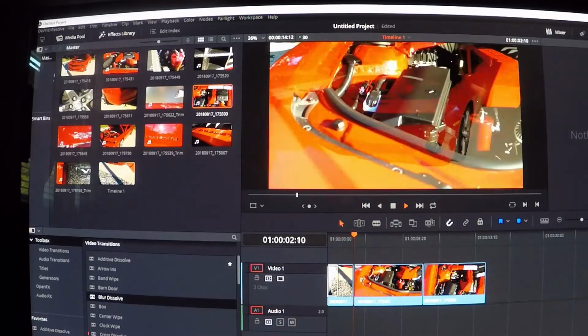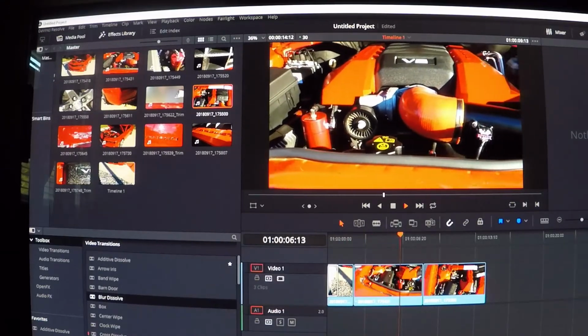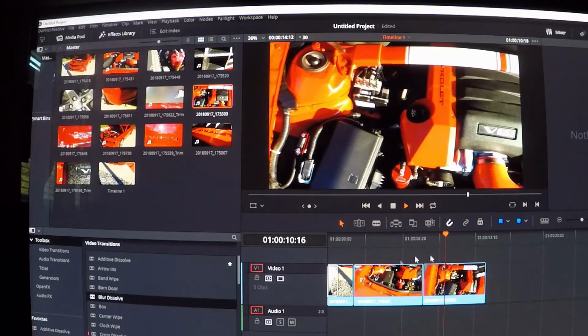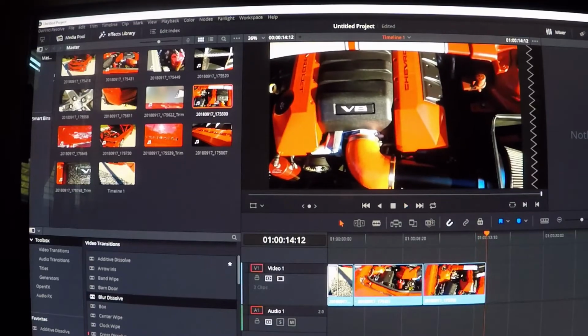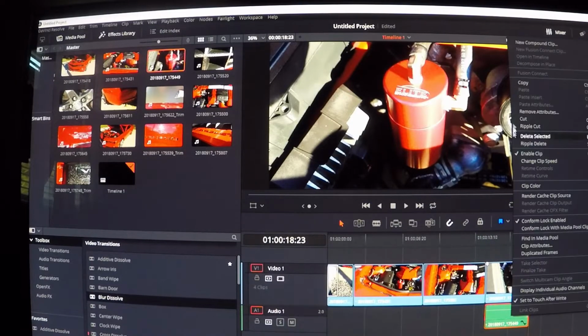See how it goes from blurred to focus? And then I can put other transitions in there if I so choose, but that's not what this is about. This is about how to shoot car video with a cell phone and make it look halfway professional. So we've got that one. Then I think that I did the shot of the catch can, so I'm going to delete the audio.